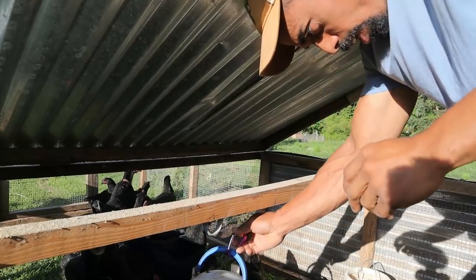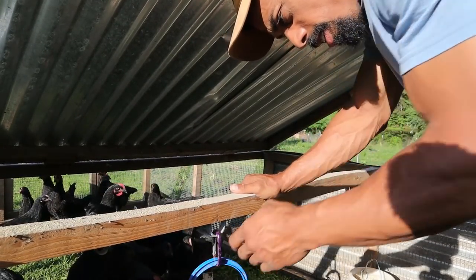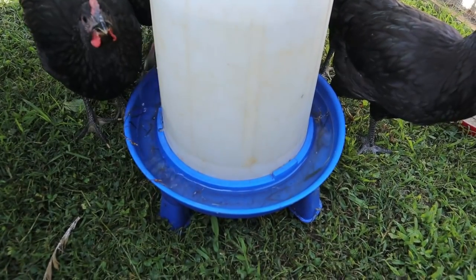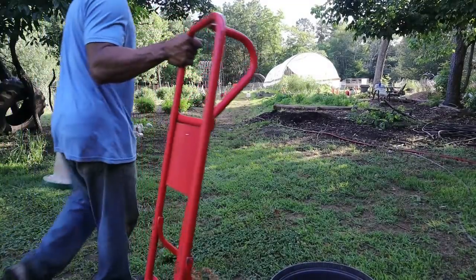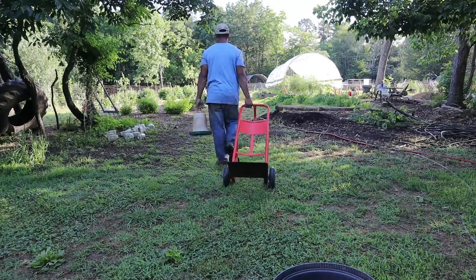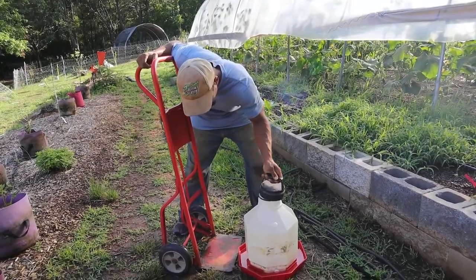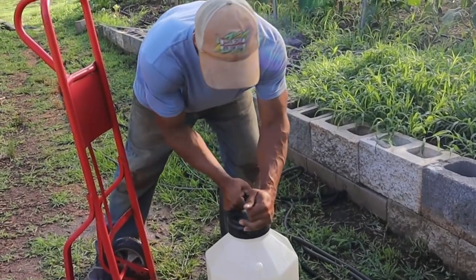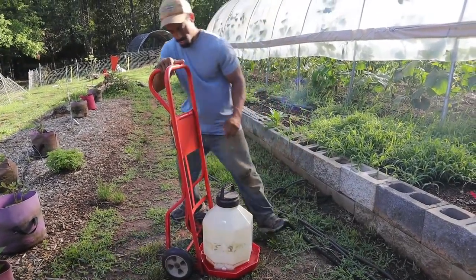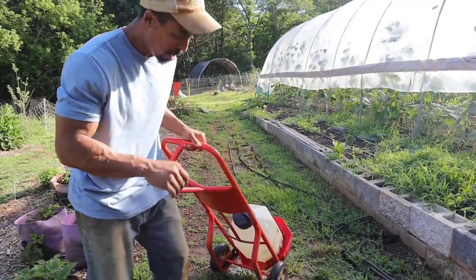Sometimes when it's on uneven ground, I just hang this right up here. That way the water won't spill out. And for moving the big water for the broilers, I like to use this right here. Put the lid on a little bit better. Tighten it up. It does a great job, doesn't it? Not strong enough quite yet to pull the lid on all the way.